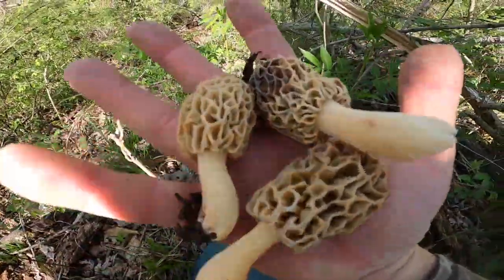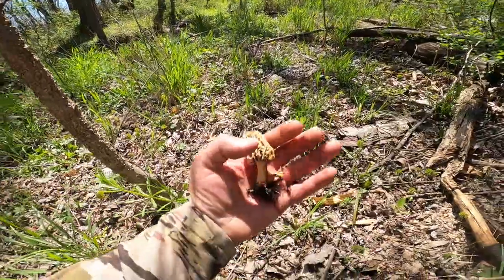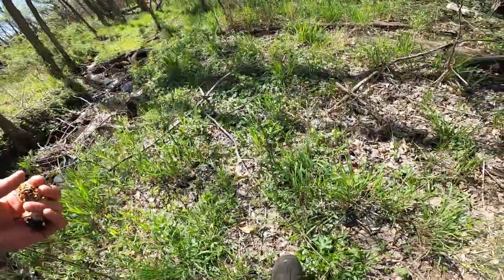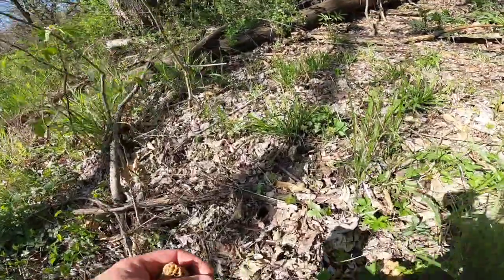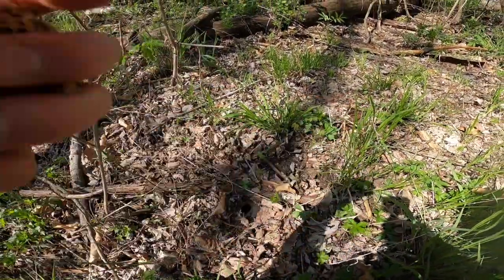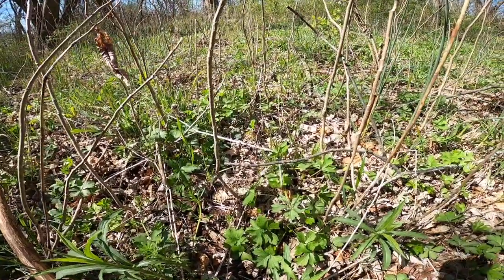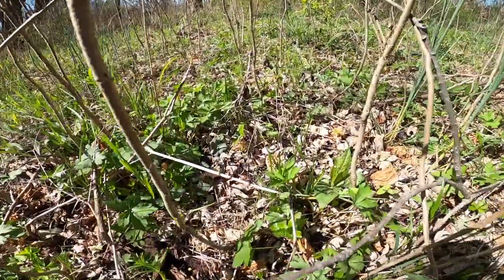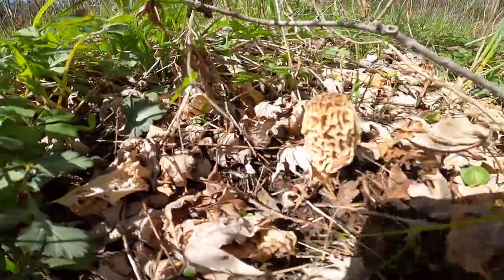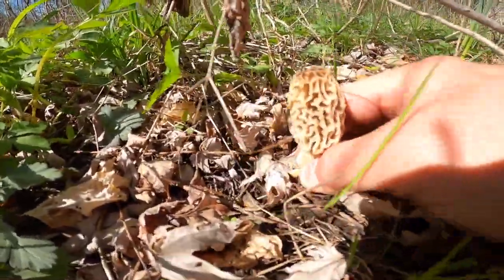Look at that. Oh, wow. Nice little mushroom. And this friend right here. Beautiful. Do you see it? Do you see it? Isn't that beautiful?